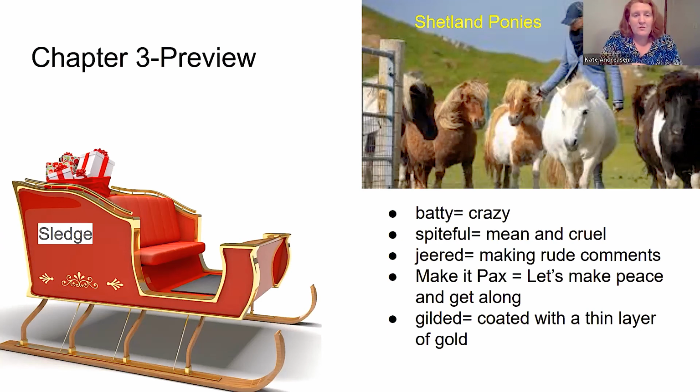Then they use some terminology we, again, don't use all the time. So one of the words you'll come across is batty, and it means crazy, like cuckoo. One of the words that's in there is spiteful, and it means mean and cruel. We have the word jeered, which is making rude comments that might be spiteful comments as well. And then at one point, Edmund says, let's make it pax. And pax is a word that means peace in Latin. And so when he says make it pax, he means let's get along again, let's stop fighting. And then the other word you might not know, maybe you do, is gilded, and it means coated in a thin layer of gold. Okay?